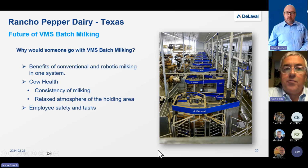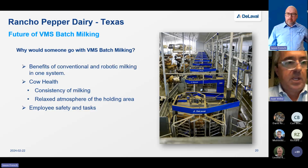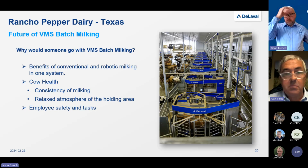The relaxed atmosphere that you see going on in the holding pen as they choose to go into the robot or not. It's a huge welfare benefit and it's a huge perception benefit. I think that we all have experienced the reaction of a visitor to a holding pen with a crowd gate, and the reaction of the untrained eye to how that looks. It looks crowded. It looks stressful. It looks like cows are pushing each other. It looks that way to the non-trained eye, and perhaps to all of us as well. The relaxed atmosphere that you see happening in this holding pen is unbelievable.